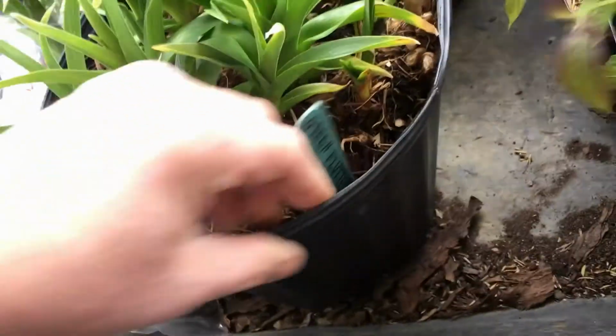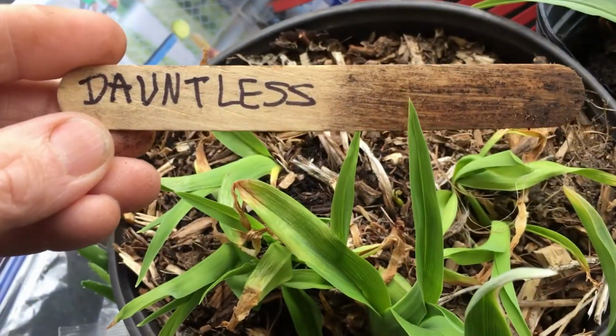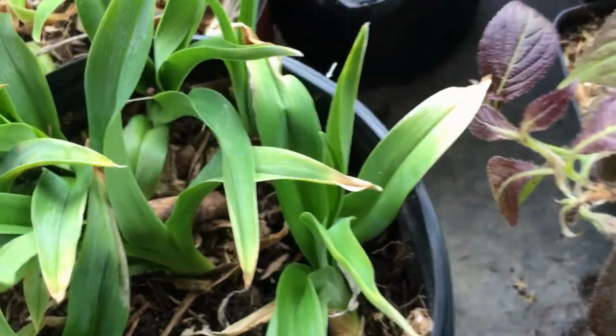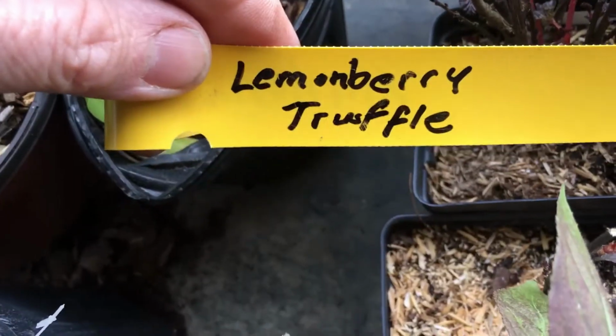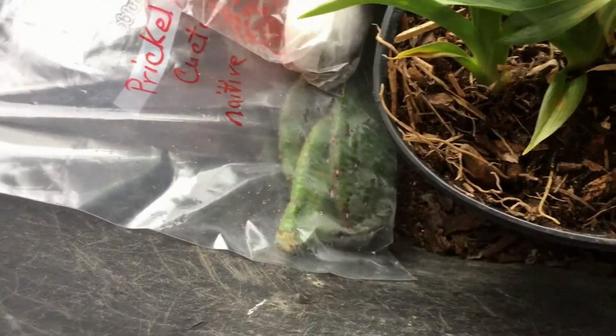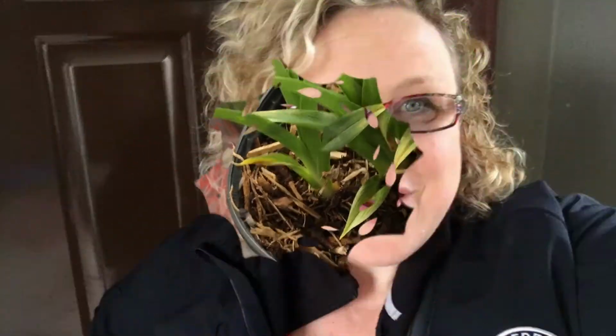Great. It's in like a gallon container. Awesome. And then I got the Dauntless. Another big container. And then this one is the lemon berry truffle. So this is going to be so much fun. Better get to work. All right.